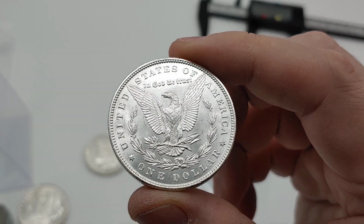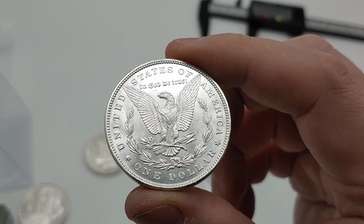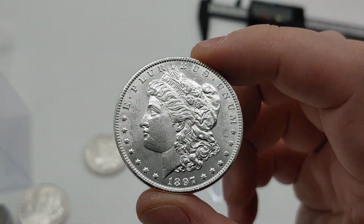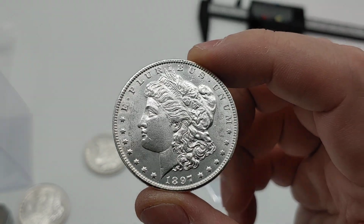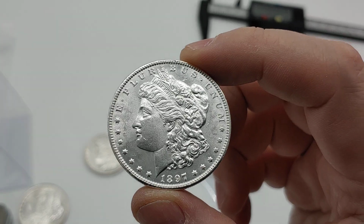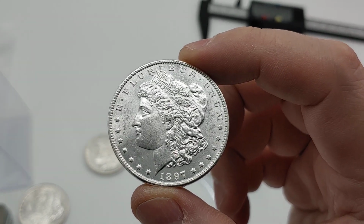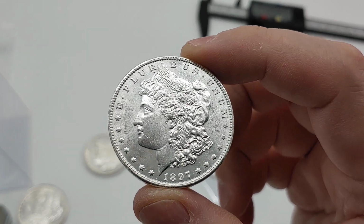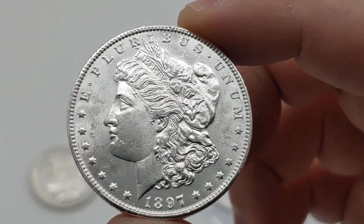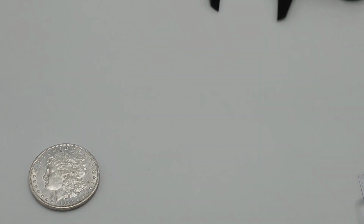But I think this one could possibly be a mint state 64. And I think it's a nice example. So this is one of those in-between coins. But it has a really nice look. I don't know how to explain it. Like it doesn't look clean. The hair just shows really nice. They call it eye appeal. I call it eye appeal too. So I think it's a nice looking coin.